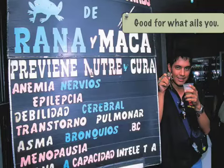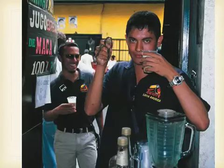Now, I know that sounds a little bit hard to digest for some of you, but according to the Peruvians, it actually cures asthma, bronchitis, menopause, epilepsy, anemia, and nerves. So you can see that it's a bit of a mystery cure. So we often take our groups through, and they can have quite a unique experience here.